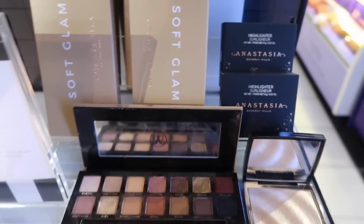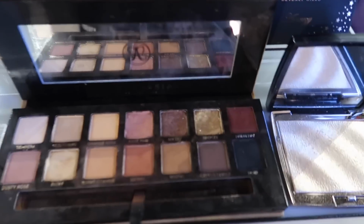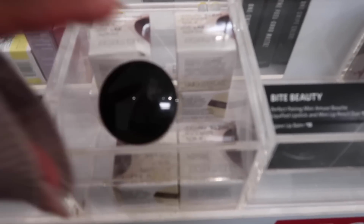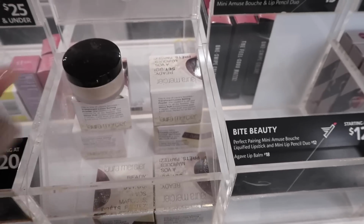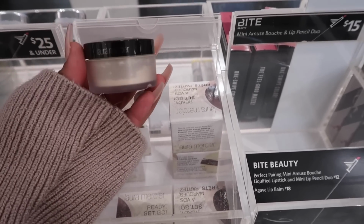Also, I just passed by the Soft Glam palette. I didn't even notice. This is the new Anastasia palette. Haven't tried it, but it looks absolutely stunning, and it's $42. It's next to the Emery-Z. They don't have a La Mercier translucent powder in a full size, but they do have the mini size. This is the powder that I use all the time, and the one that I highly recommend. So if you guys can get a travel size or even a full size, definitely these are the way to go.